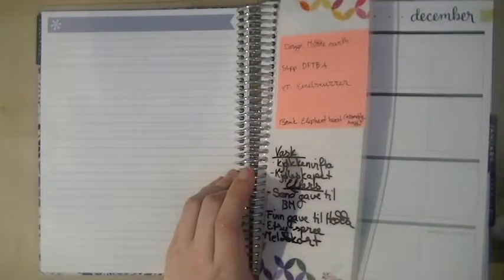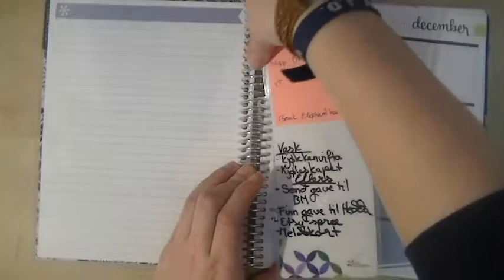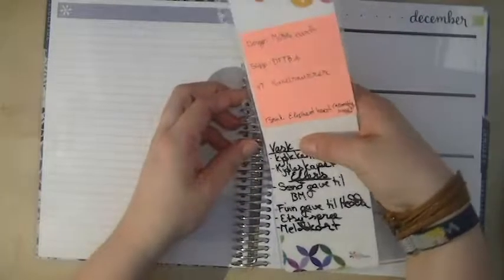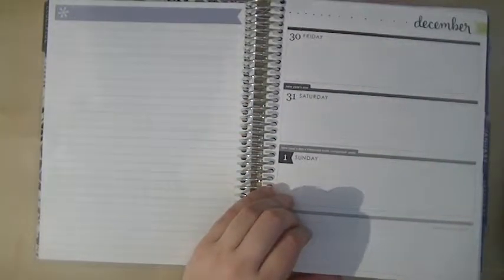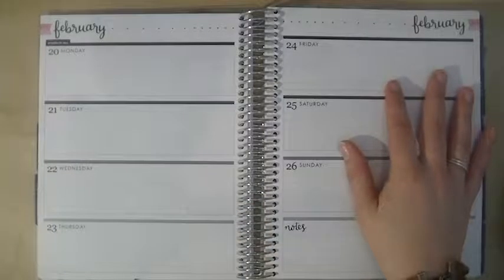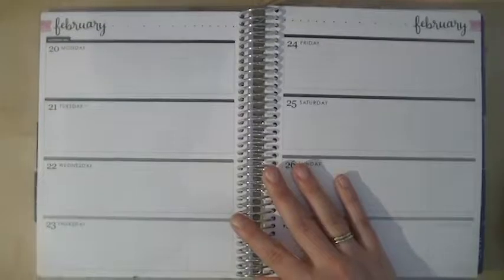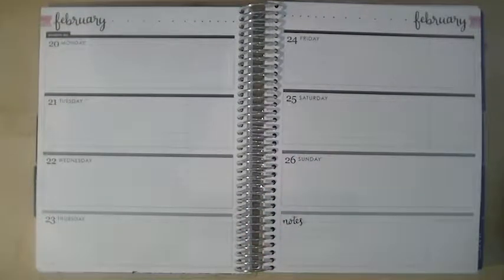I'm gonna get this. This right here is my pre-plan thingy. I have so much to do this week. Nothing really big happens, I just have a lot of craziness going on, stuff that I need to do. There's not much events going on, but there's a lot of tasks that I need to get done.